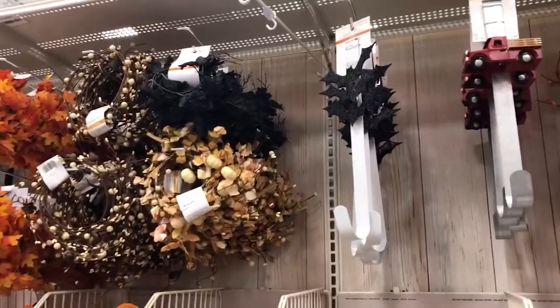But yeah, I'll insert some more footage on things that I saw, and we'll go from there. Because I'm trying to remember, they had the stuff that they had there last time, like the witch hat on the spooky tree. The regular black spooky trees, they have little ones and large ones.